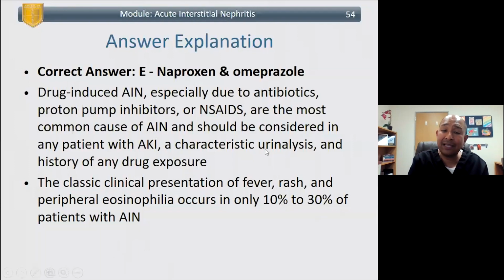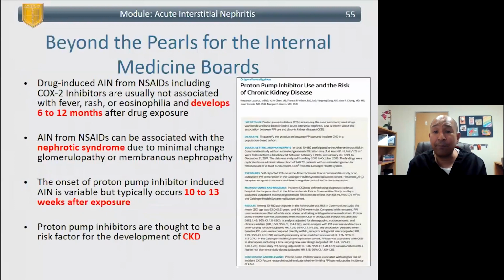And I know that we have this classic triad of fever, rash, and peripheral eosinophilia, but what a surprise, it only really occurs in about 10, maybe 30% of cases with AIN. So I put this here because, when we talk about medications that can do this, first off, yes, non-steroidals, including COX-2 inhibitors, can be associated with that.